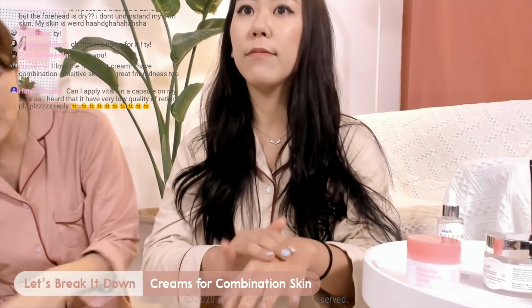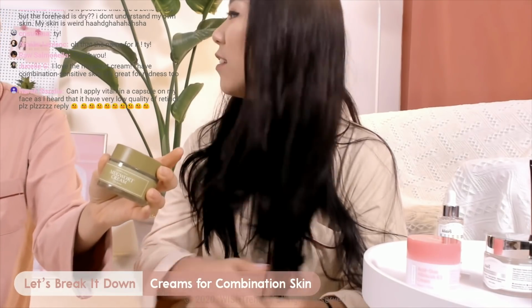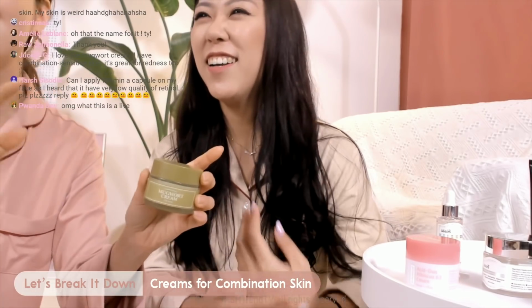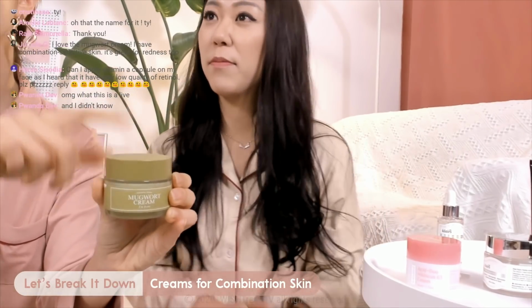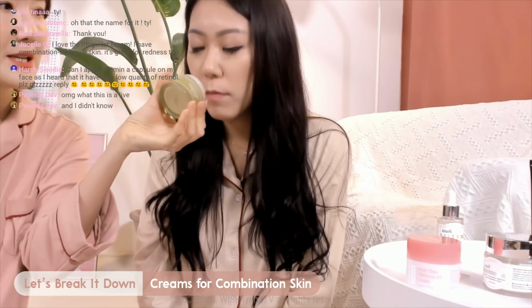I would say the second one that we talked about was the Mugwort, right? So I'm gonna show you this. I'm someone that's kind of obsessed with Mugwort. I really love Mugwort, and as you know, I love Mugwort essence. I love the Mugwort mask. I love everything from the Mugwort line from I'm From. And this especially has 73.55% Mugwort as well.